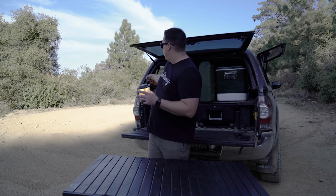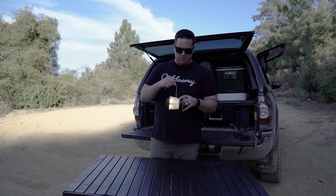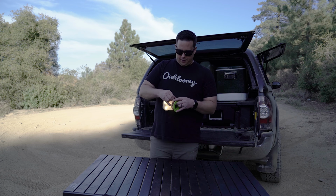I've got a little USB connection in the back of my snug top here, so I can plug these in during the day and recharge them. They actually have a USB input, so if it still has some power on it at night, I can bring it to bed with me and charge my phone if I want, or whatever else. But overall, this is the Goal Zero Core Lighthouse.